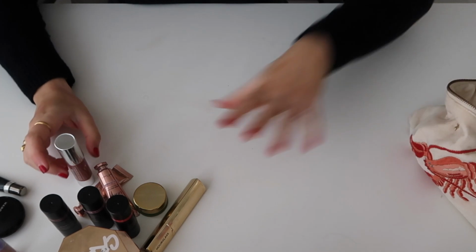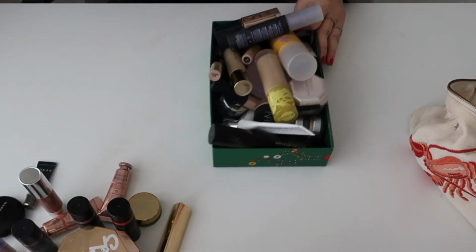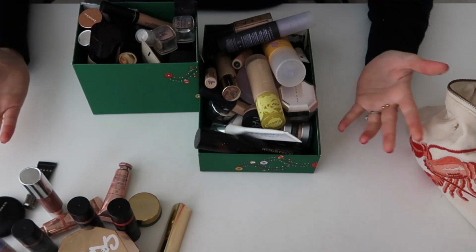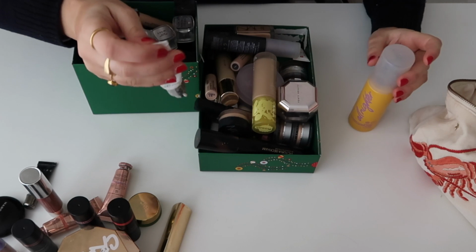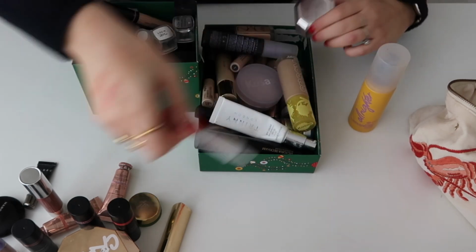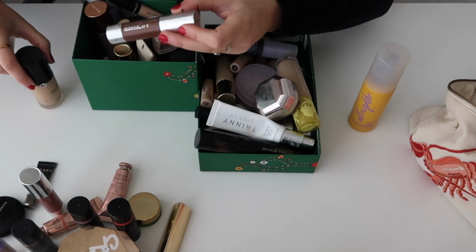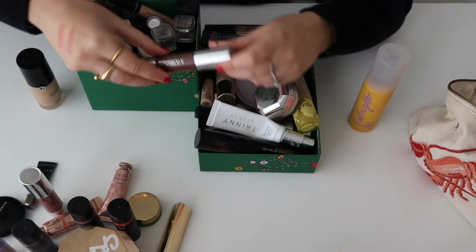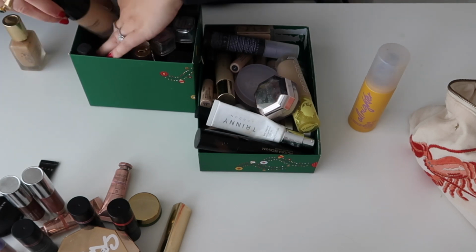Then let's just quickly whiz through base products. Because honestly, I think I'm probably going to keep all of this. It might not even be worth going through. There are some products here that really need to be used up. There are some minis, which I feel are very useful to have. Oh, that's another bronzer actually. I'm going to keep this because it's a stick. I'm not actually going to go through this because I'm going to keep all of this.